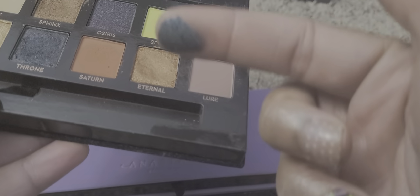Yep. You guys, this was ahead of its time. This was ahead of its time. I love the shade Throne. Throne is the goat. Osiris is beautiful. Sphinx, again, you guys can see my color wheelhouse is these beautiful bronzy gold, coppery gold, bronze, copper, gold. Those are all my shades. Those are my shades right there. And this palette has it all. Throne would be worth keeping this whole palette for. Because look at Throne. Look at it.